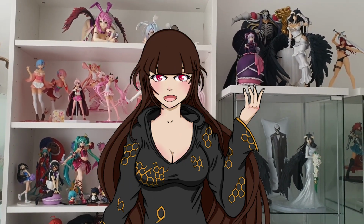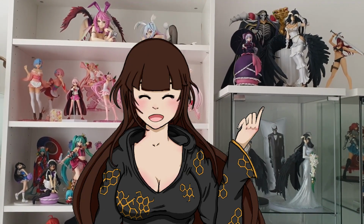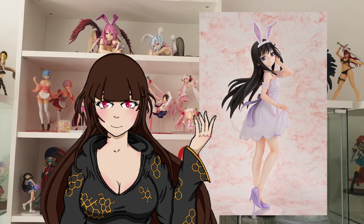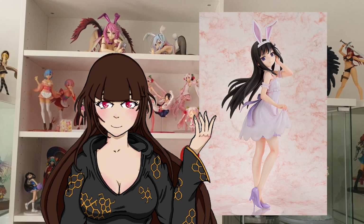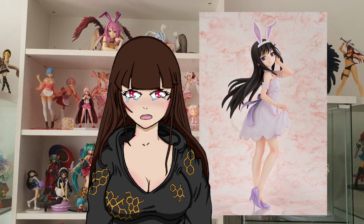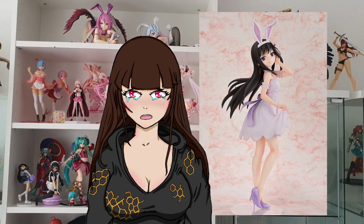The first, which I have only just seen, which actually came out last year, is the Madoka Magica Akemi Homura B-Style 1/4 Rabbit Ears version by FREEing. I missed out on Madoka, so you definitely cannot miss out on my Madoka Magica waifu Homura.